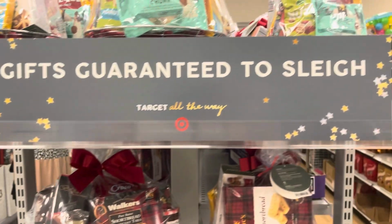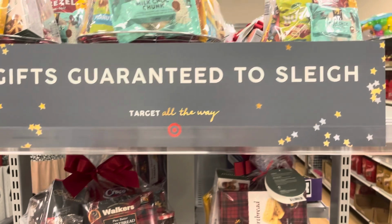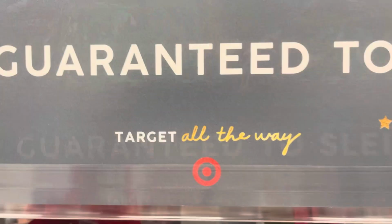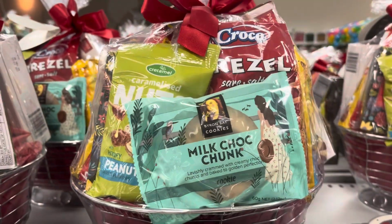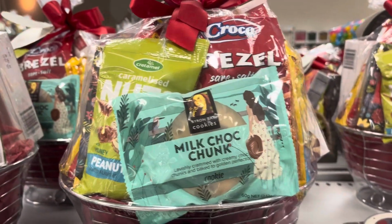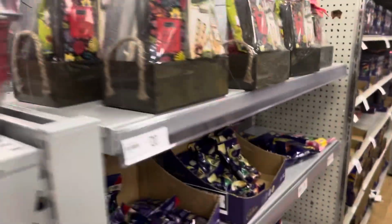So today I am shopping for a Christmas hamper, preferably one that has some little jams in them. So we will be going to two shops, and this is our first stop at Target. They don't look very exciting, and I'm actually after ones that have jam.